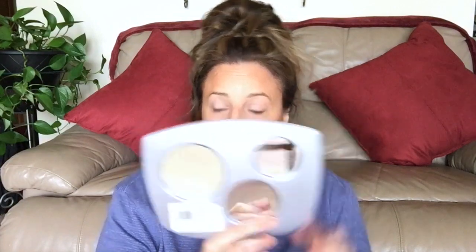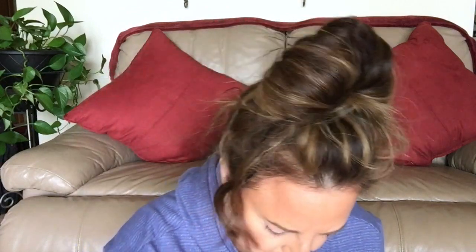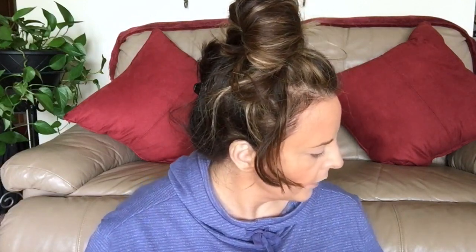and so far it's very nice. It does remind me of Brulee. It's one of my favorite MAC base colors for my eyeshadow. But this is not bad, so we'll see how it goes, hopefully it won't crease. So I bought that.